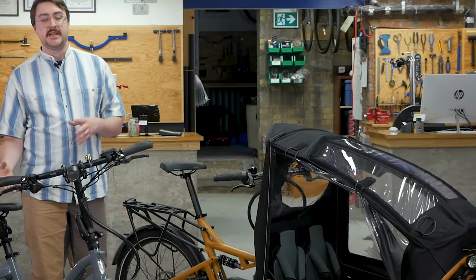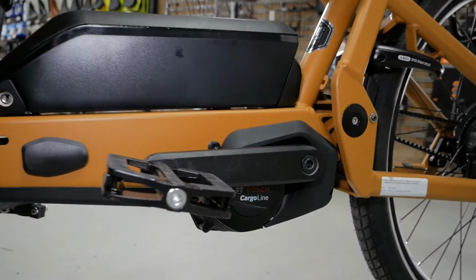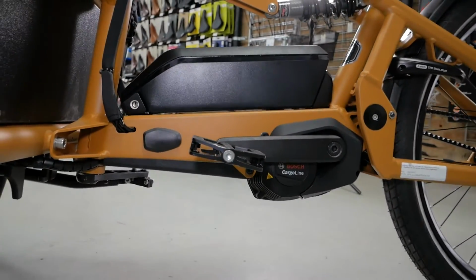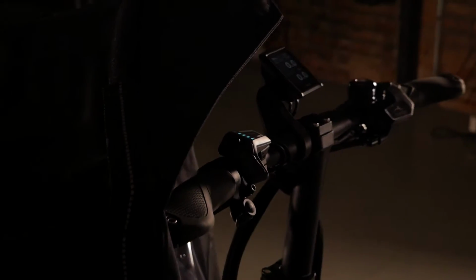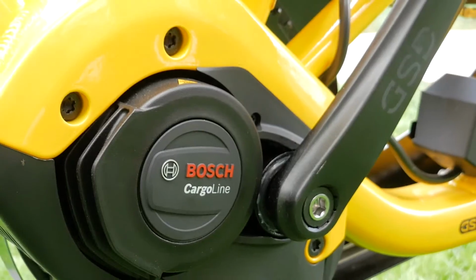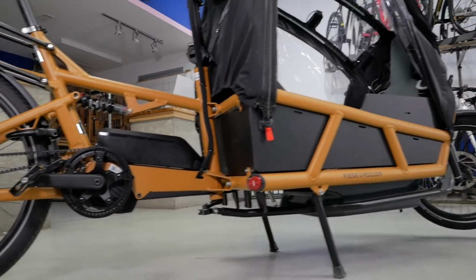Both the Tern GSD and the Riese Müller Load4 use a Bosch mid-drive pedal assist system, although the Load4 also comes with the newly released Bosch Smart system. Both systems are powered by the Cargo line motor, which is what really counts. Both bikes have electronic configurations that use either a single or a dual battery to extend your riding time with a double battery configuration.